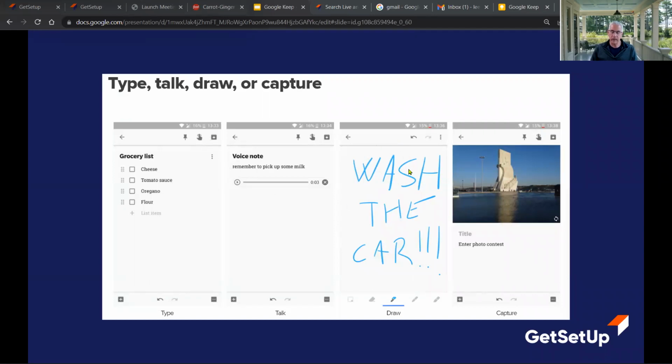The third way to enter data is using your finger or a rubber stylus pen. You can just write on the screen, so for note taking. And then the fourth way to enter data is to use your camera, whether you upload a picture that's already on your device, or you can actually snap a new picture and load it into your Google Keep. Okay, so those are the four ways. So typing a to-do, using your voice, or writing on the screen, or using photos.